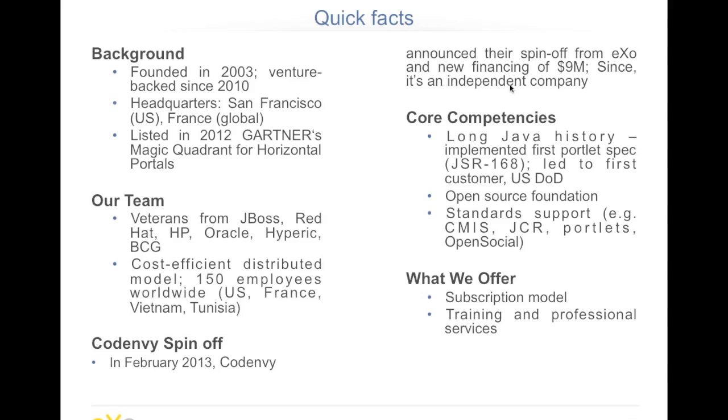As you will see, eXo Platform relies on a lot of open standards. For us it's very important because we have open source foundations. So we rely on a lot of standards, just to name some of them: CMIS for content management interoperability, and JCR, the content repository, which is another Java specification. For those who are technical, it's JSR 170. We rely on portlets, OpenSocial, the specification from Google, etc. I won't name all of them, but just so you know, it's an important thing for eXo Platform.